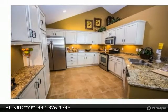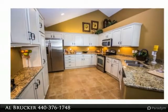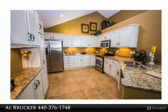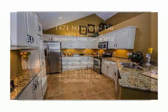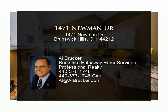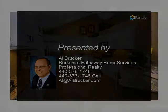Spacious 2-car attached garage. Enjoy an active lifestyle by utilizing the community clubhouse, pool, and fitness center, all while your exterior maintenance is taken care of for you. Crossings at West Valley is located just minutes from shopping, dining and entertainment in beautiful Brunswick.